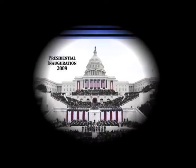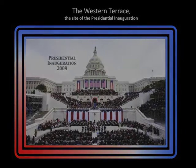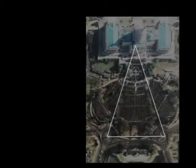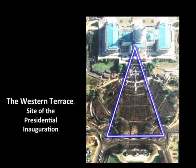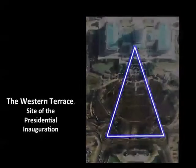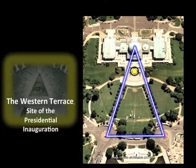The pyramid eye symbol includes the Western Terrace, the site of the presidential inauguration. These photos were taken of President Barack Obama's inauguration in 2009. President Ronald Reagan was the first president to hold his inauguration on the Western Terrace. The stage of the oath is built directly above the fountain. This is the Western Terrace on a normal day.